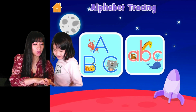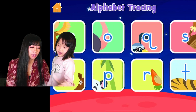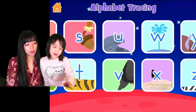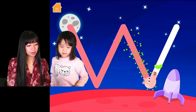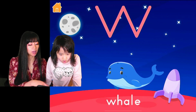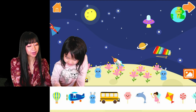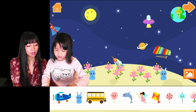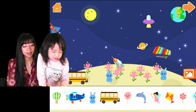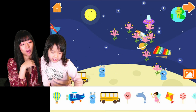Ooh. Alphabet tree. Small letters this time. Are we going to have the same animals? Wait, Mommy, I need to check. Okay, then I do this one. W. Why are you starting at W? Follow the white path. Good job. Wow, W is for whale. That's the small letters. B for bunny. More aliens popping out of nowhere. The aliens are invading the moon. Oh, only two aliens? Well, that's not a big invasion. Okay. Oh, now they're in space.